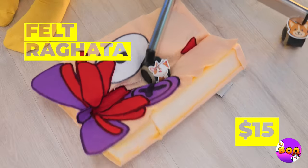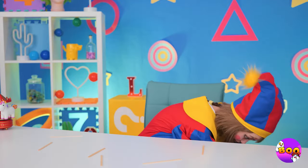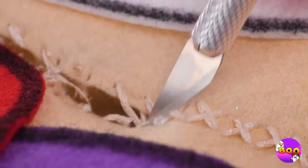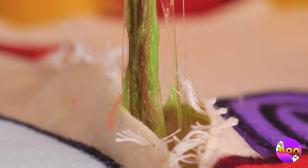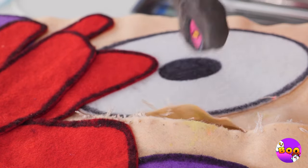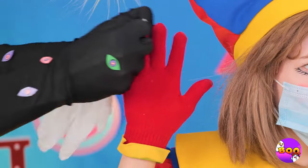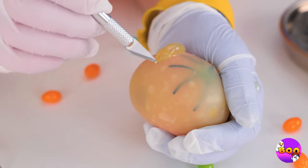What's wrong? You're stuck on felt, Ragatha. I think she needs some fixing up. Open her up. And take out whatever that is. There's all sorts of weird stuff inside her. And this thing's the weirdest of all. Let's open it up.